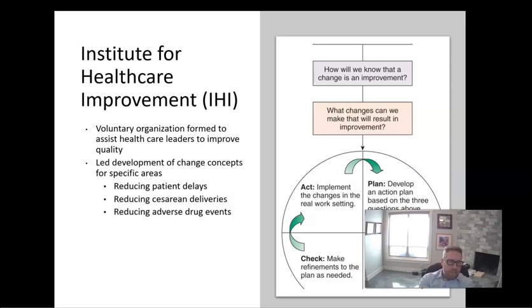So what you do is you plan first, and you develop an action plan based on the three questions above, and then the do is taking actions to test the plan, right? So you want to come up with a plan, and you want to take actions and plan what you're actually going to do. A lot of times it's helpful to build some SMART goals so that you can start to lay out what the important things are to facilitate.